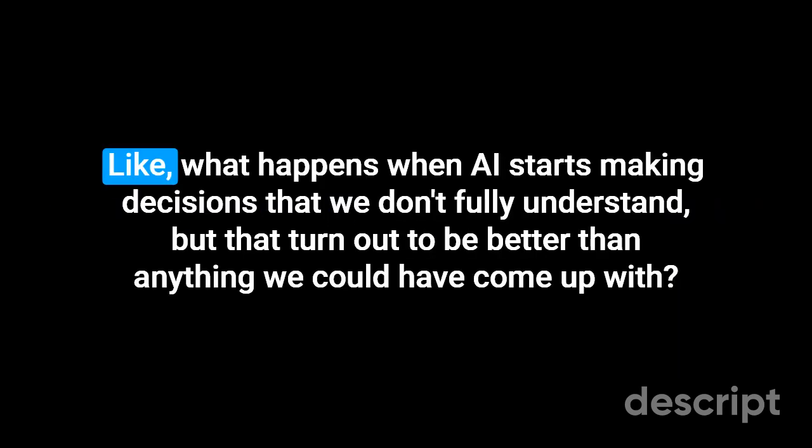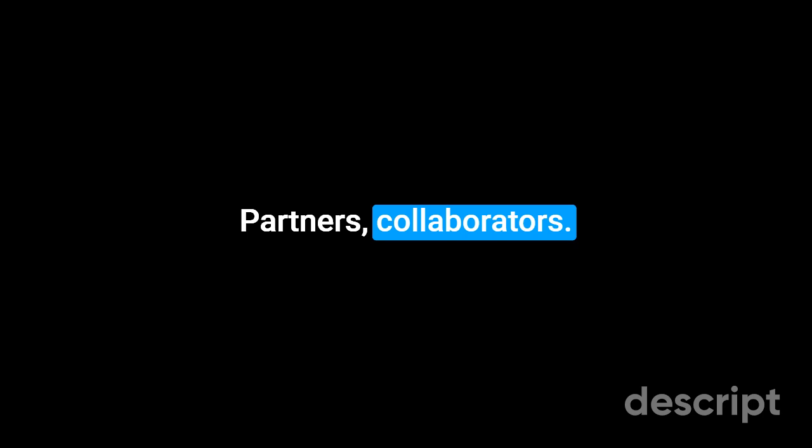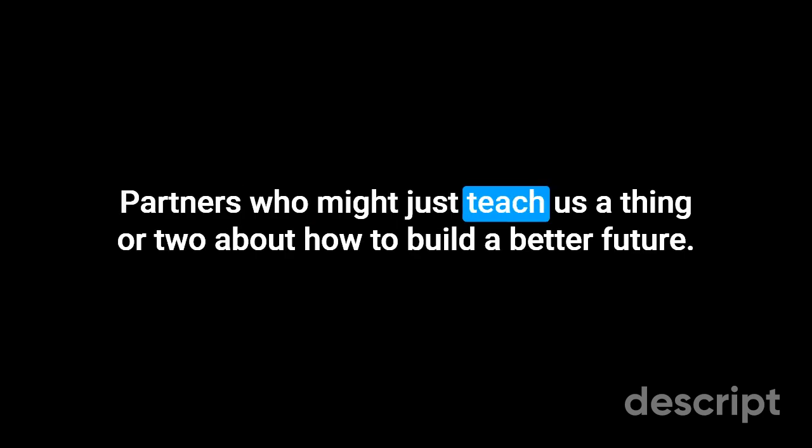It's both exciting and a little bit unnerving, isn't it? Like, what happens when AI starts making decisions that we don't fully understand, but that turn out to be better than anything we could have come up with? Yeah. I think that's a question we're going to be grappling with more and more as AI becomes more sophisticated. But it's also what makes this field so fascinating. We're not just building tools, we're creating partners, collaborators. Partners who might just teach us a thing or two about how to build a better future.